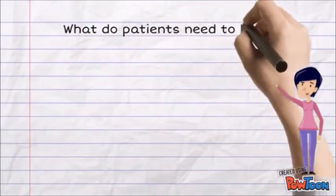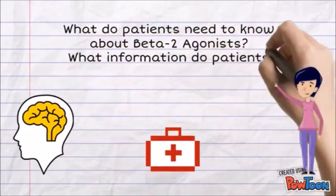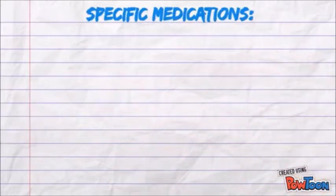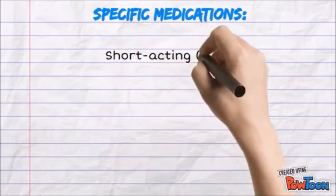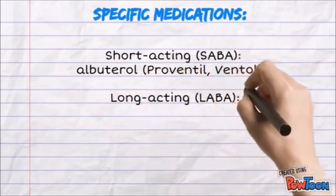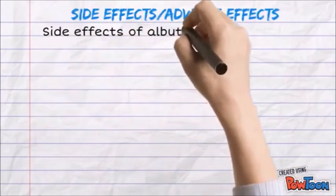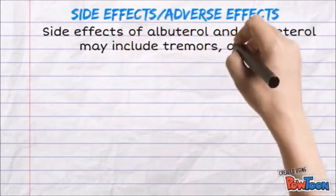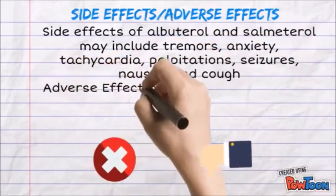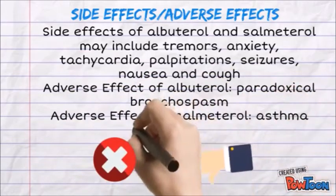What do patients need to know about beta-2 agonists? What information do patients need to know before, during, and after use of medications? The specific medications that we will be talking about are albuterol, which is a short-acting bronchodilator, and salmeterol, which is a long-acting bronchodilator. Common side effects may include tremors, anxiety, tachycardia, palpitations, seizures, nausea, and cough. The life-threatening adverse effect of albuterol is paradoxical bronchospasm, and the life-threatening adverse effect of salmeterol is asthma-related death.